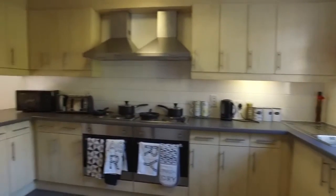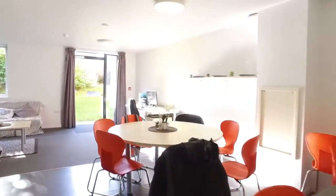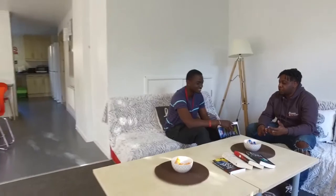Other than the rooms, you also have the kitchen. It's a big kitchen for the townhouses and a smaller kitchen for the en-suites because there are more people in the townhouse than in the en-suites. And so I would say you have a facility to really get to know each other, and you can even come down and study because it's, as I said, it's very spacious.